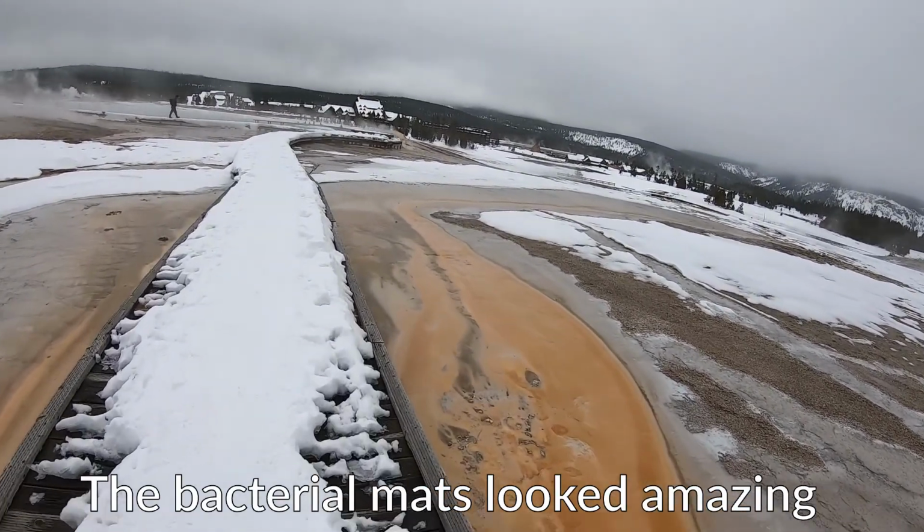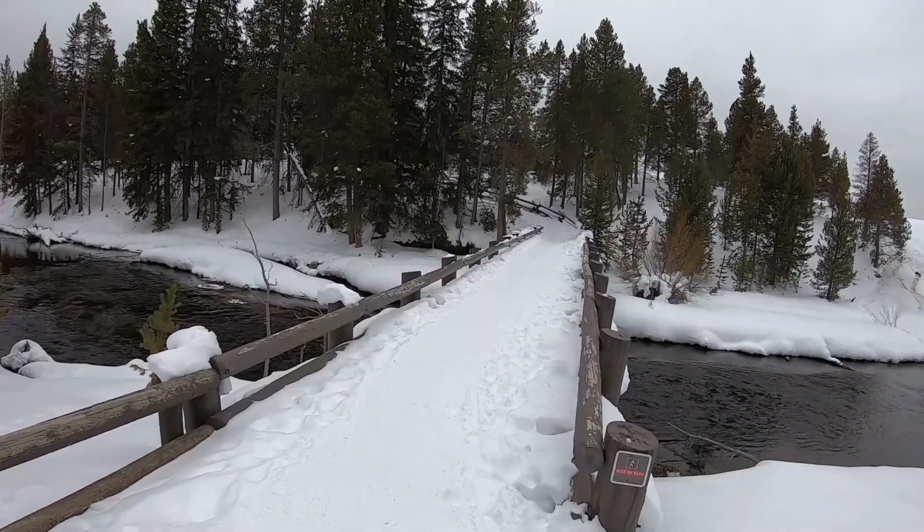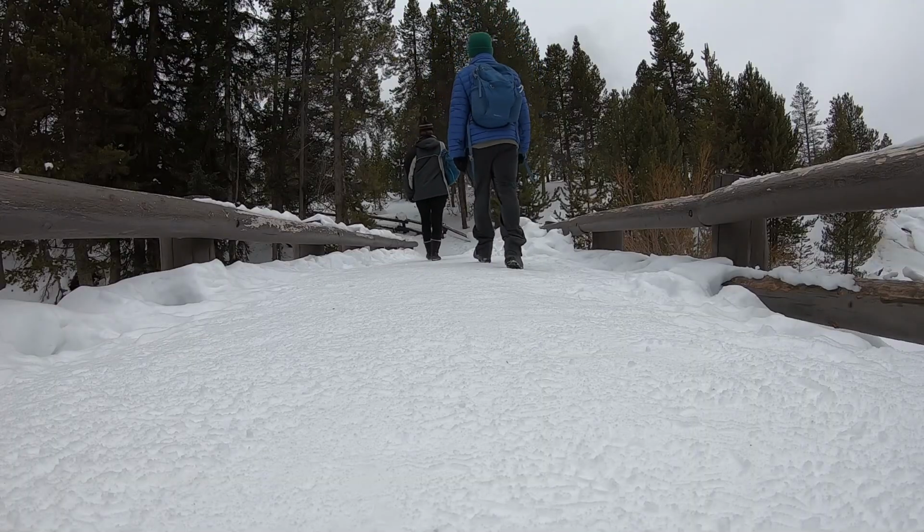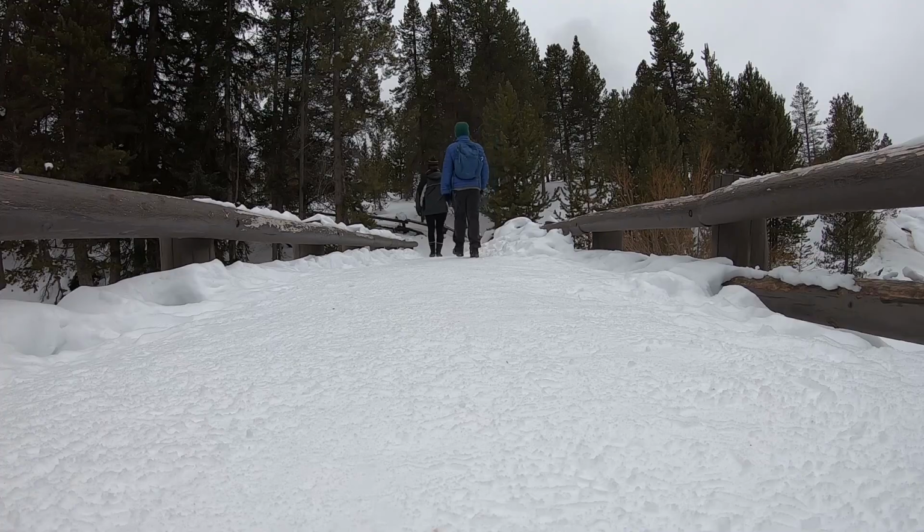When our noses were frozen from the wind and we were no longer able to feel our fingers, we gave in and returned to the warmth of the snow lodge to await our snow coach back to Mammoth Hot Springs.